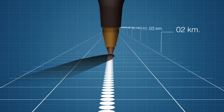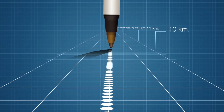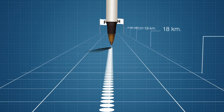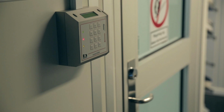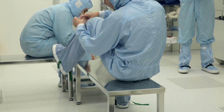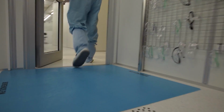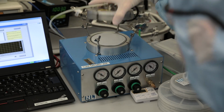If the diameter of one of the dots would correspond to the size of a regular ballpoint pen, then the entire length of the pattern would correspond to a distance of about half a marathon. These fascinating nanostructures are observed and replicated under very strict conditions in the clean room of the Technical University of Denmark. Here, nanostructures can fabricate micro and nano systems at both prototype and small-scale production level.